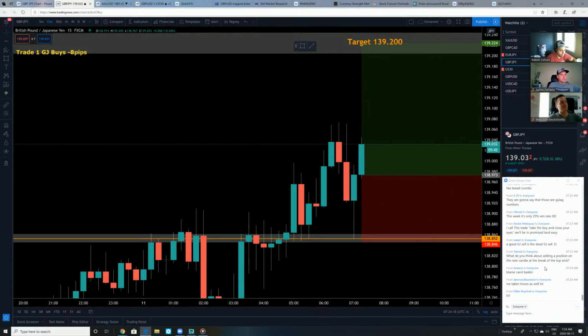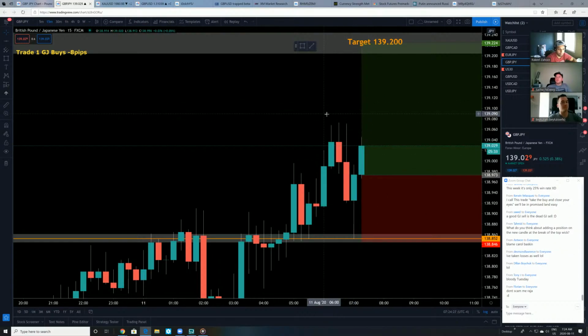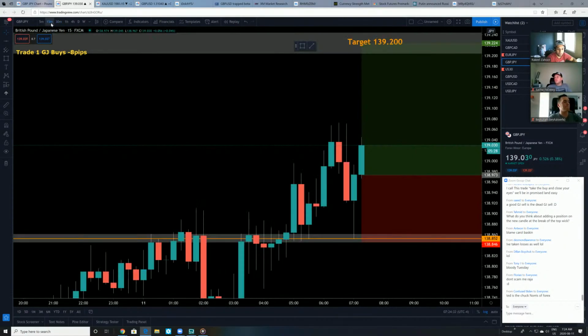What do you think about adding a position on the new candle at the break of the top wick? I think that's going to be a good idea to add a position and to continue moving up. Your 30-minute candle is closing with the rejection. 15-minute candle is also closing. I think it's awesome. We're going to continue on.